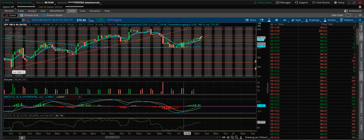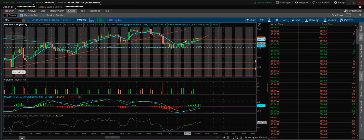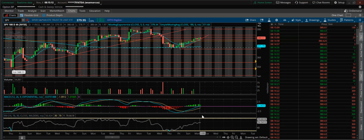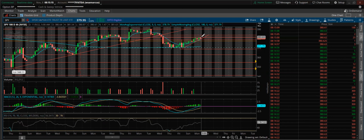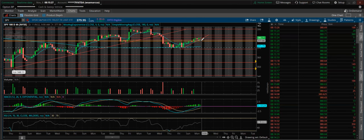You can see she's holding above that 180-day. The 180-day MACD has actually crossed over on the 4th. Today's the 8th, and she's continuing that bull trend. She has ways to go to becoming fully overbought. So no doubt in my mind that SPY could possibly go from 381 all the way to 383, maybe higher. Or SPY could possibly go from 378 or 376 over here, and then we could possibly pull back down.